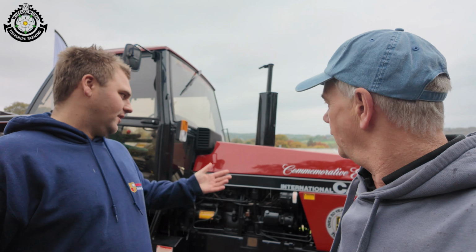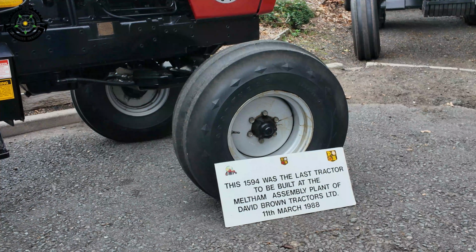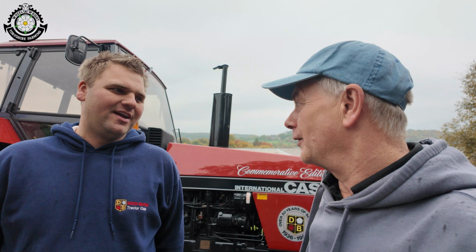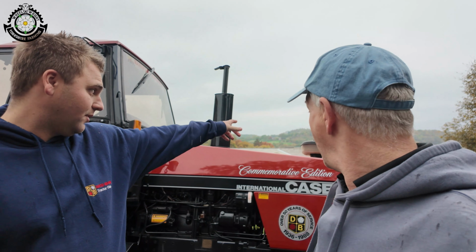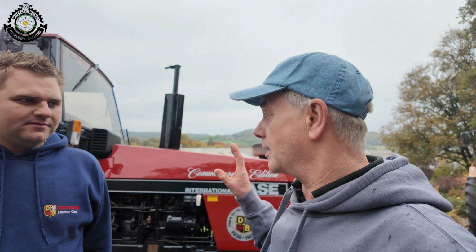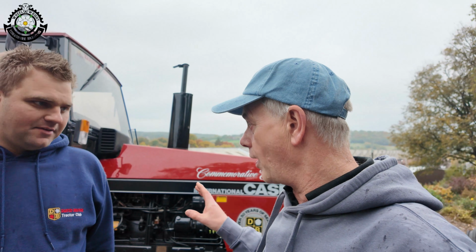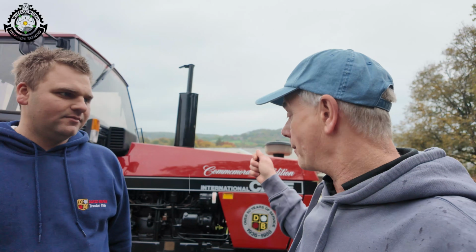We stood with the last tractor, which my granddad, Brian Sugden, was on shift to actually paint when he was in the painting shop in the block. The block is behind us, you can just see the shape of the buildings. This is the original tractor with 94 hours on it. That's the original paint. So your granddad put that paint on that tractor?